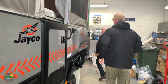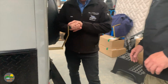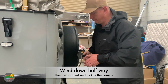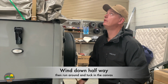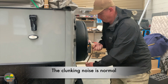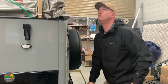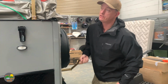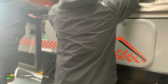Then we come in the back, and we can start to put the canvas down. So we've got a clutch mechanism, and that will go backwards. And you can feel that now. I go down about halfway, and then I stop, and I run round, and I tuck it in. Is that normal? Yeah, that's quite normal. Watch your fingers. If you were to stop there, we can run round and start pushing in. Well done.